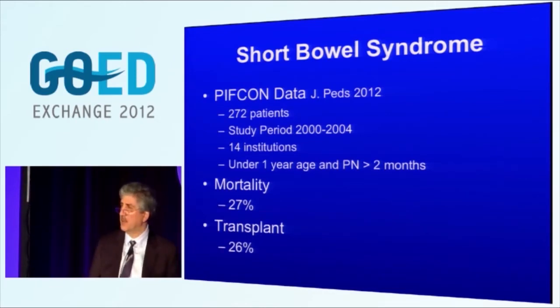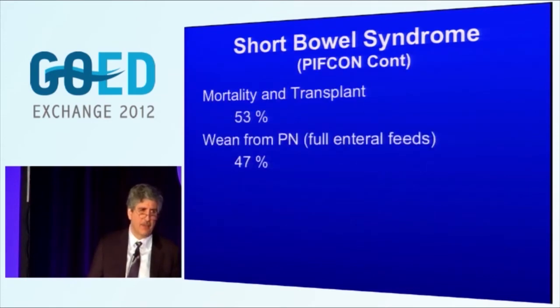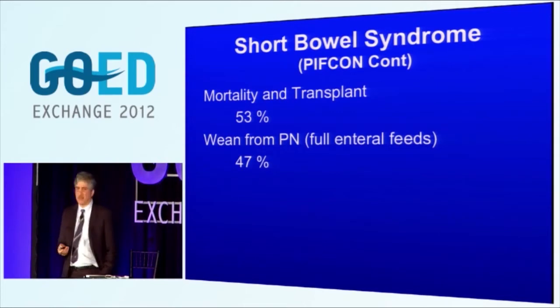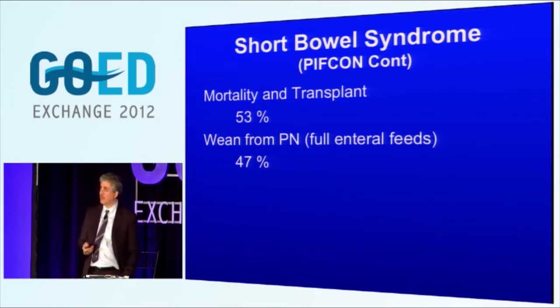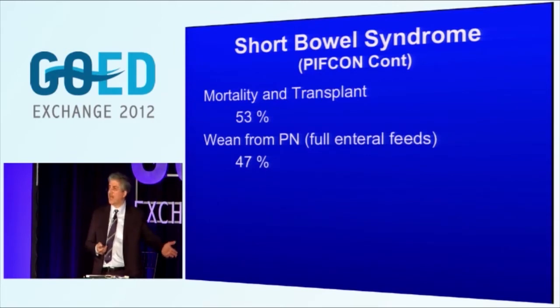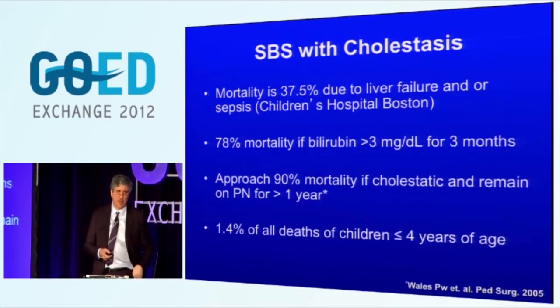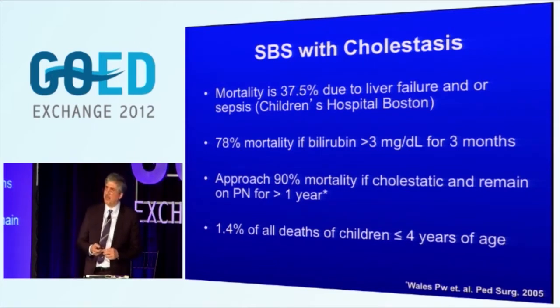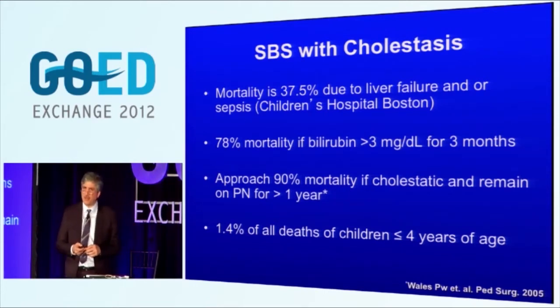The transplant rate was 26%. So basically, a mortality and transplant, which is the same thing as a mortality, is about 53%. 47% were weaned from parenteral nutrition. So you see the patients who did okay were the ones who ultimately weaned from the nutrition we give intravenously. Well, what about at Boston Children's Hospital? Well, from the early 90s to the late 90s, we looked at our data, and the mortality for a patient with cholestasis was 38%.